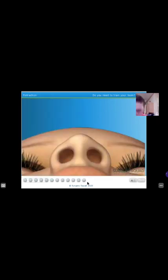Easily done. To begin the procedure, we need to open the nostrils as wide as possible. We do this with a retractor. Can you place the retractor in the patient's right nostril? Okay, Doctor.